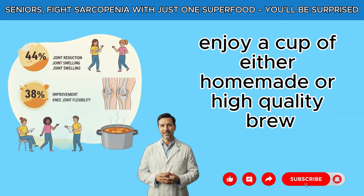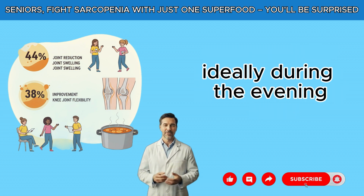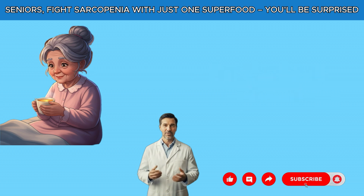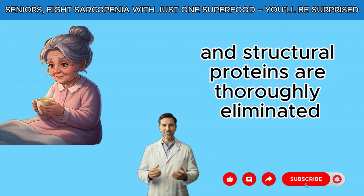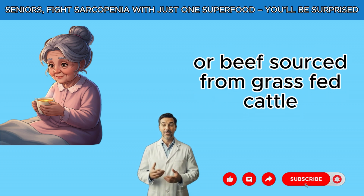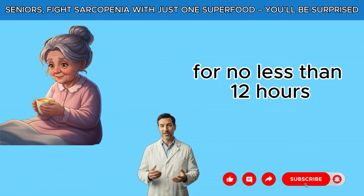Enjoy a cup of either homemade or high-quality, commercially prepared bone broth on a daily basis, ideally during the evening or in the intervals between meals for the best results. To ensure that all the essential nutrients and structural proteins are thoroughly extracted, seek out broths crafted from organic chicken bones or beef sourced from grass-fed cattle that has been cooked in boiling water for no less than 12 hours.